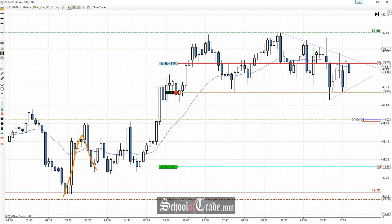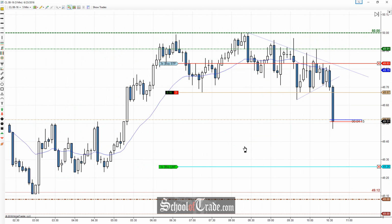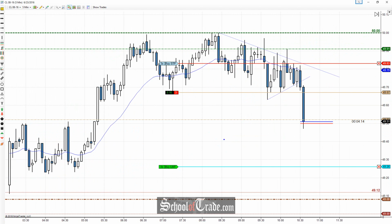We had a beautiful run higher. They pulled back, they held that pullback, and they got very aggressive to the upside. The problem is when we got back up to that $50 area, we hit the $50 area to the tick twice. And they saw some heavy selling pressure.